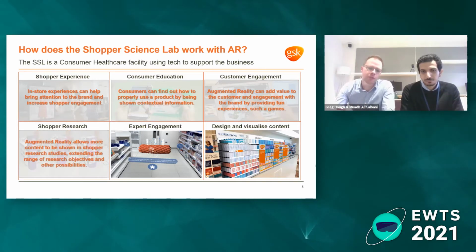Expert engagement. So when we're working with doctors, pharmacists, anybody who has to communicate how our products work, how can we do that using augmented reality in a very interactive and engaging way that they'll remember, so that they communicate that science to the shopper?